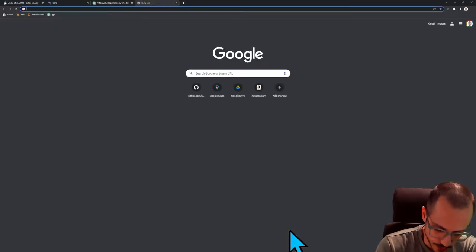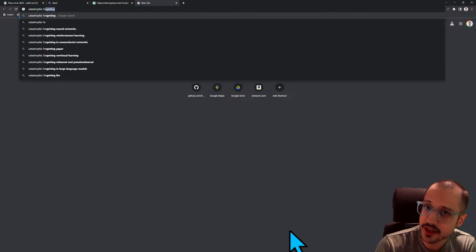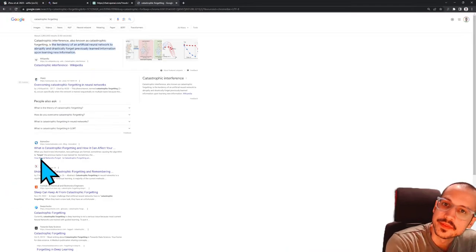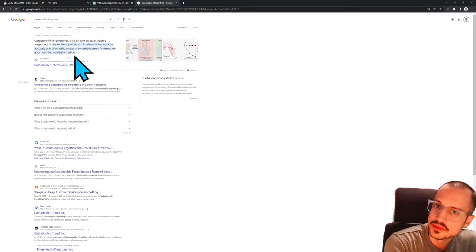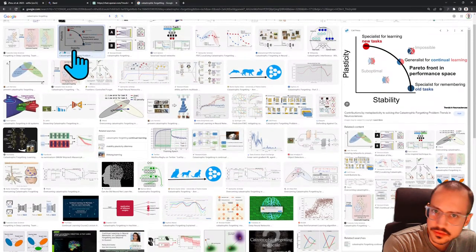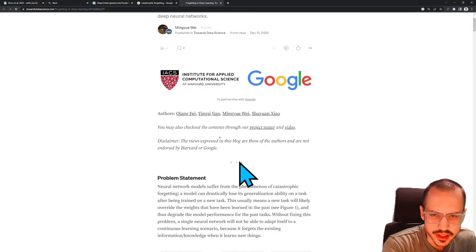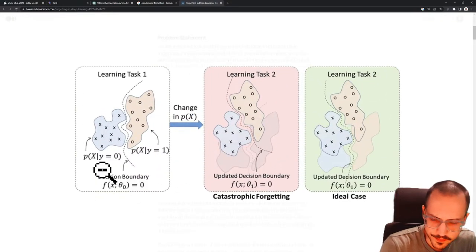So one thing that has always existed is this problem called catastrophic forgetting, right? Catastrophic forgetting. Let me see if I can find a good picture of this. Yeah, so this is kind of a weird looking example, but it shows it.